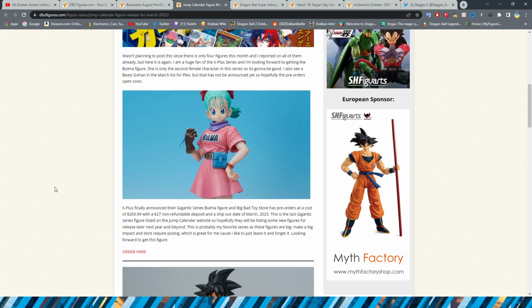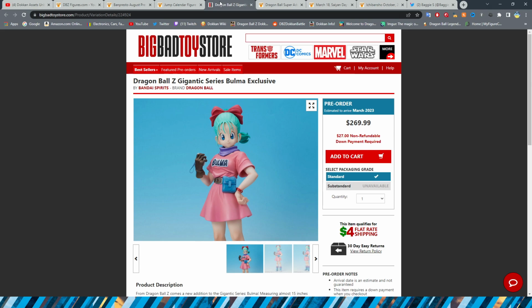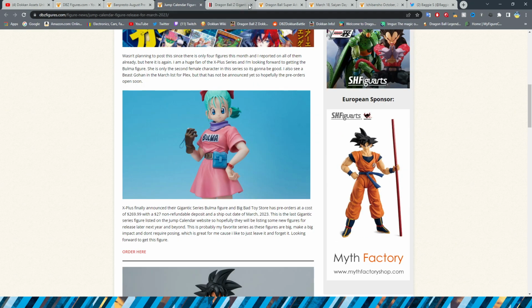We have the X Plus Gigantic Series Bulma, and this figure, surprisingly enough, despite being very, very expensive, as you can see, it is running a $269.99 price tag, which is pretty crazy over on the Big Bad Toy Store. I've actually been seeing, and I believe we talked about in the last figure news video, that this actually sold out a couple of places in Japan, which is kind of crazy. I guess that makes sense though, because we don't really get a ton of Bulma in this particular outfit, and nonetheless, obviously a giant version of Bulma in this outfit, because obviously the X Plus Gigantic series is always these huge, giant, like foot or more tall figures, so that is pretty cool to get a Bulma figure like that.